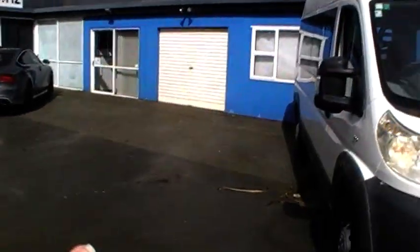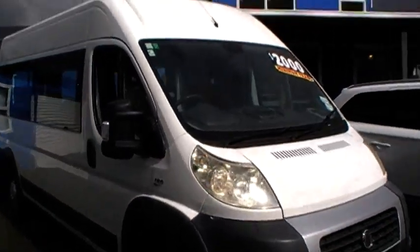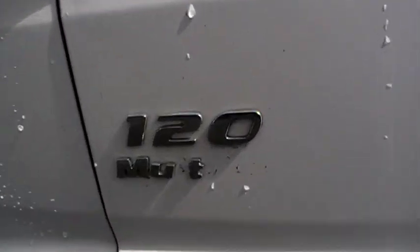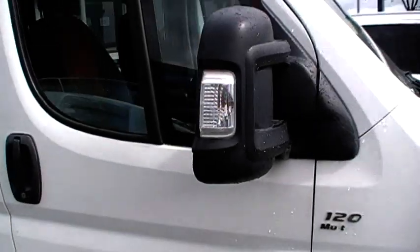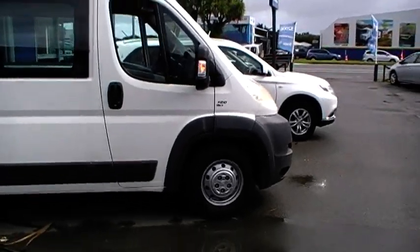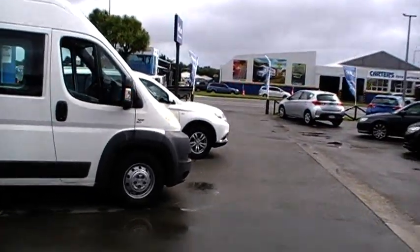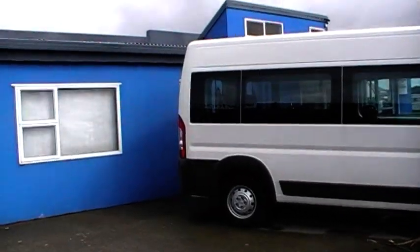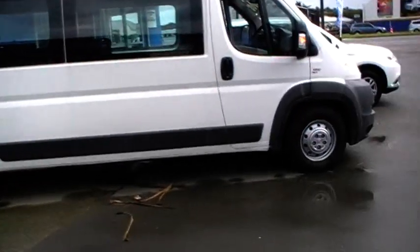Thank God there's a spot clear, because I'm not going to get this whole thing in one frame. I have to move all the way back. Part of the badge is missing. I do apologise for the wind interference. It's not the best day in Invercargill.